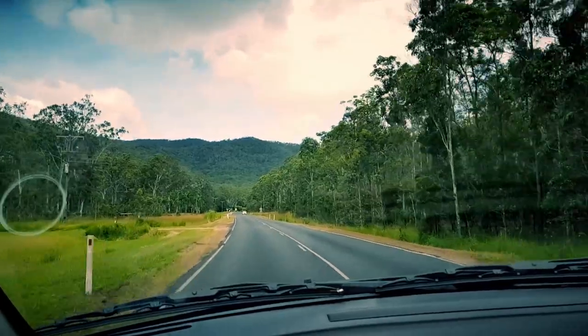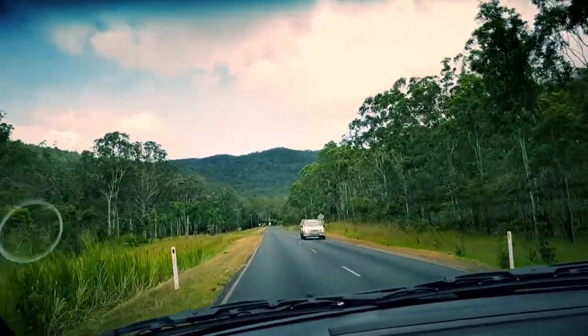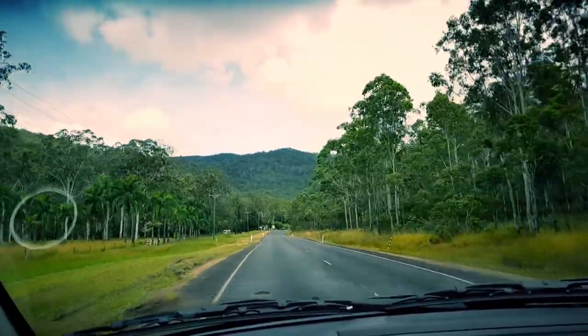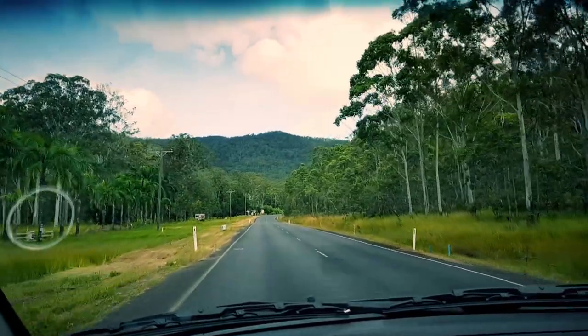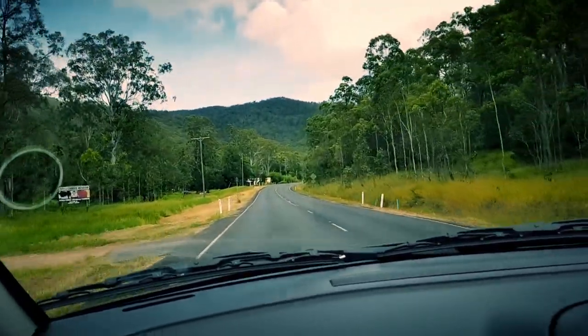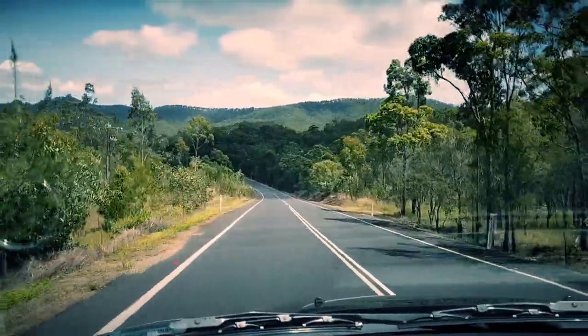So, just left Herberton, and now we're heading to Herberton West. Yeah. Ah, okay, yeah. But this road takes you to a... No, I want to reach my tent.